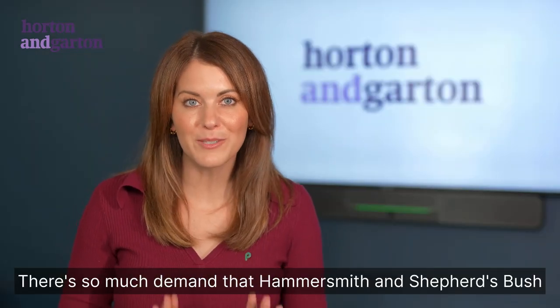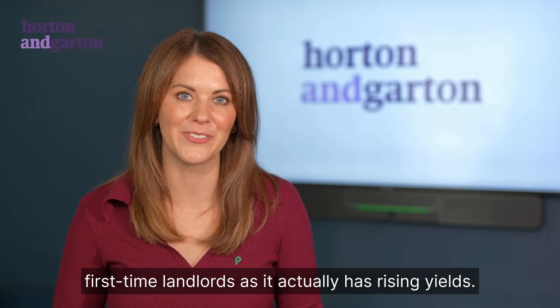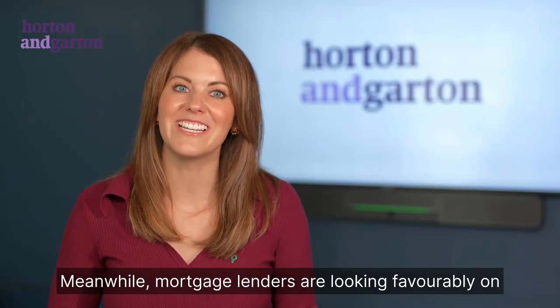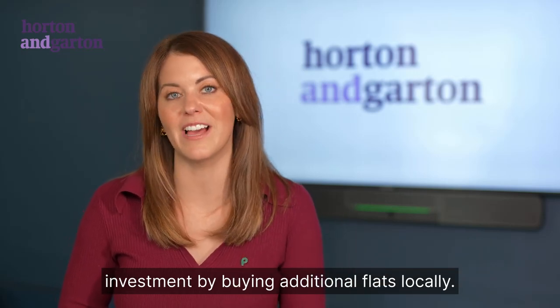There's so much demand that Hammersmith and Shepherd's Bush bucks the national trend for smaller scale and first-time landlords, as it actually has rising yields. Meanwhile, mortgage lenders are looking favourably on portfolio landlords who want to expand their investment by buying additional flats locally.